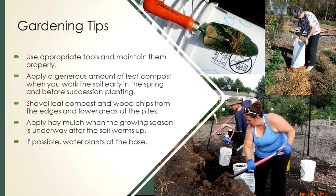Since we won't be able to spend as much time in person with you as we normally would, we want to give you a few starting tips for success in the garden. We'll have some more tips in the best practices thing in the future, but here are a few to get you started. Use the appropriate tools and maintain them. Over here we've got an example of an improperly cleaned tool. I don't want to see any of that.